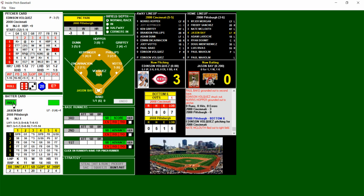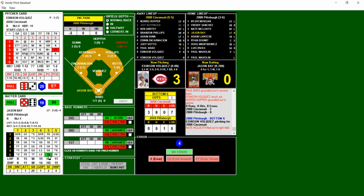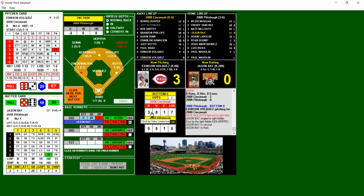6-3, possible error. 5-6, and that's going to be a base hit past Griffey. Error rating for Griffey is on a 1 to 4. That's a 4. That is in range of his error rating, and he makes an error on that. It's a 2-base error as he boots the ball. So Bay will go to third on that. He gets to third on an error by Griffey, and E9 on that one.